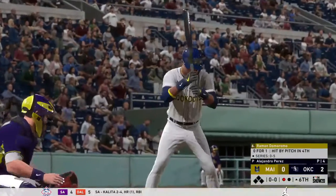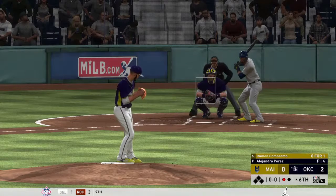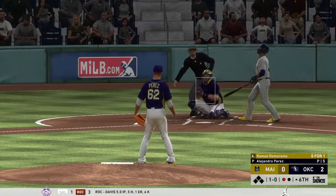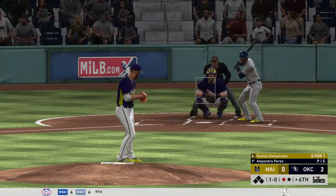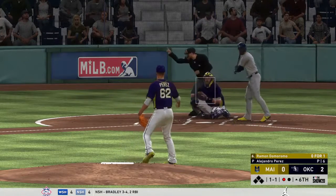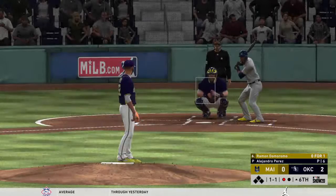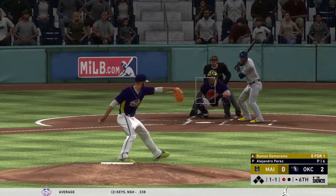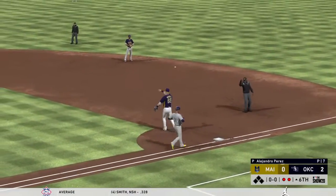Now at the plate, Ramon Domaromo. He was drilled by a pitch his last time up. Yeah, Matty, you're not lying. Last time up, squared right in the back. Hopefully it doesn't stiffen up. I want to see if he can get through something right here. Ball 1. No strike. 1 out, nobody on. A ball and a strike. He's set. Here comes the 1-1. He's got it. And that's the second out.